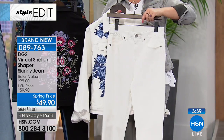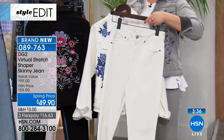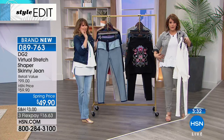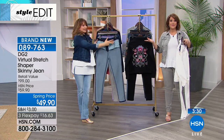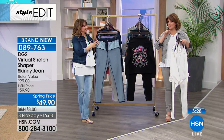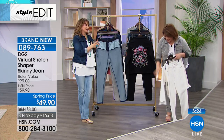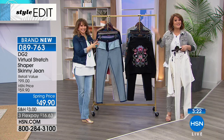We call it the shaper skinny because that tummy panel is built in. So if you're like me and you're insecure about your belly and you don't like what's going on, don't even worry about it. Smooth it. Have that extra Girl Scout cookie, the way I did last night. I put them in the freezer, Thin Mints. I don't recommend you do that. And you know what? Just dress smarter.